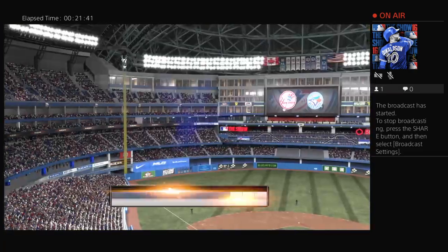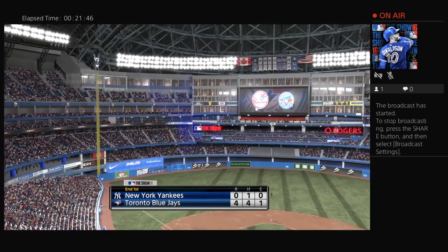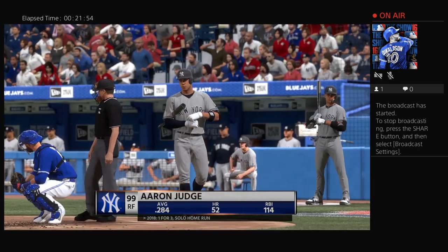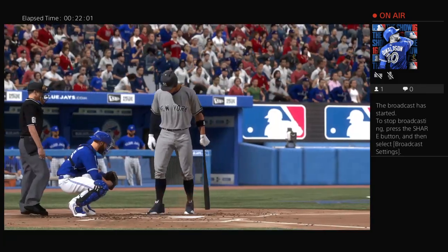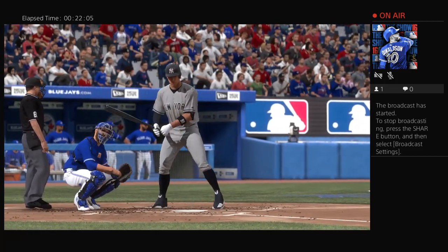So 4 runs in the inning, and they come on the strength of the 2 big flies. Second inning coming up from Toronto. It's the Blue Jays 4 and the Yankees nothing. Here's big Aaron Judge. Head-to-head history with Marcus Stroman. He's batting .500, 6 for 12. And of those hits, 3 of them were of the home run variety.